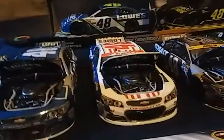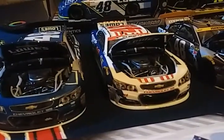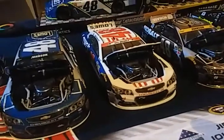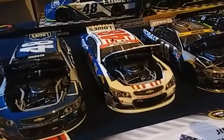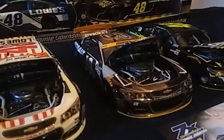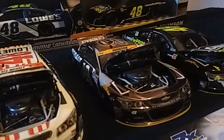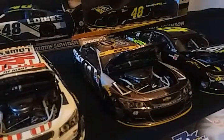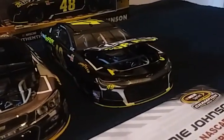We have the NASCAR Salute scheme, honoring Sergeant First Class Worley for the Coca-Cola 600 miles of remembrance. Then we have the Color Chrome Kobalt Tools 7-time 2016 NASCAR Sprint Cup Series champion. And we have the 2018 Lowe's for Pros machine, the Chevy Camaro.